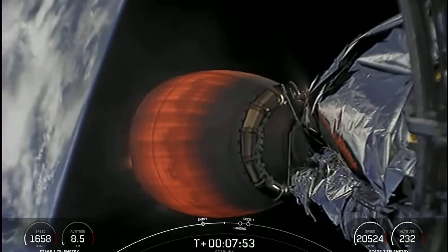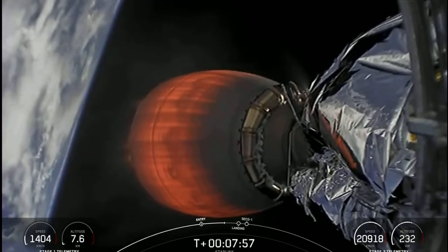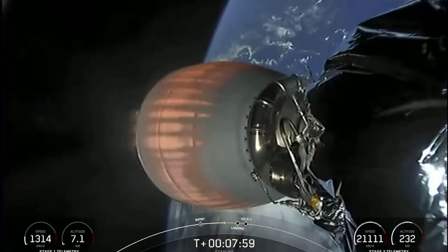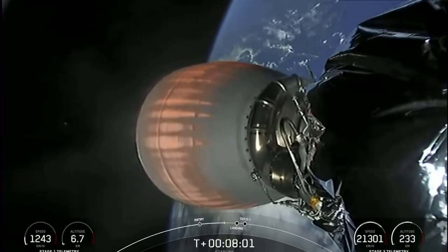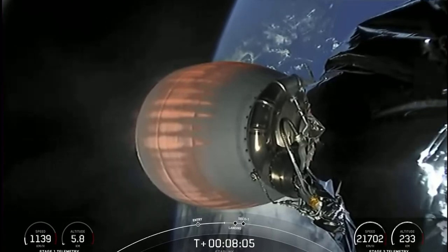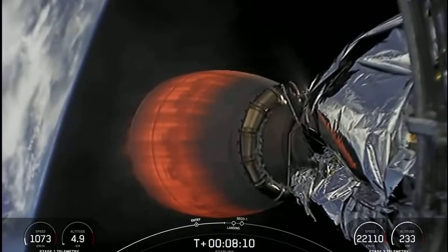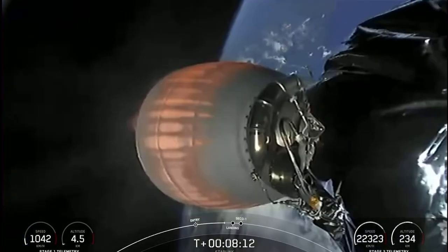Second stage burn continuing to look nominal. Stage 1 is transonic. You can see the speed rapidly decreasing on our first stage on the left-hand side of your screen in the telemetry. Next major event for the first stage will be the landing burn around 15 seconds from now.